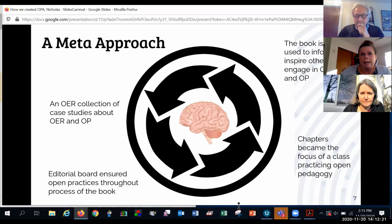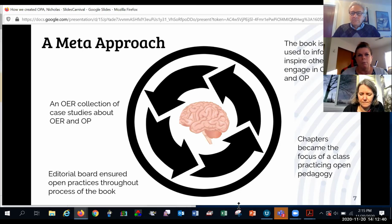It's a model for open practices while publishing. The editorial board takes a lot of pride in practicing what we preached as we adhere to how OER work best. And that is, taking something, being able to modify it, being able to share that new product. And we simultaneously leverage the benefits of transparency and openness as we work with our collaborators.